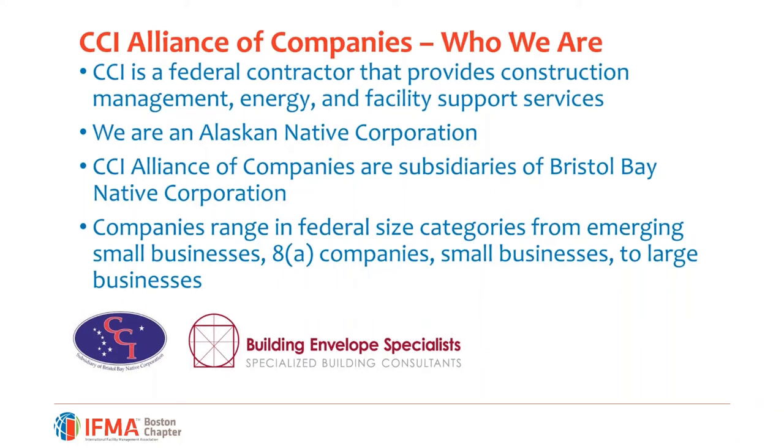We are an Alaska Native corporation. What that means is in the government's eyes, we are a disadvantaged business. So we are what is called certain status, where we can continually keep our designations. And those designations are based on business size itself. We have emerging small businesses, 8A companies, which allows the government to sole source us work. We have small businesses and we have large businesses. We're about 210 people right now. We're working in all 50 states and some territories.